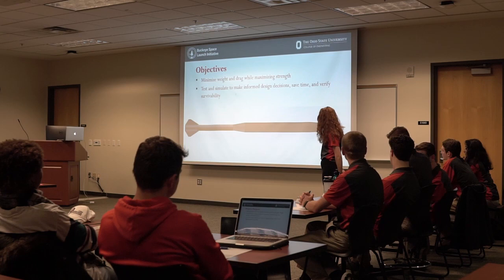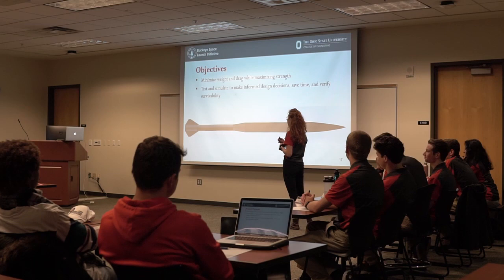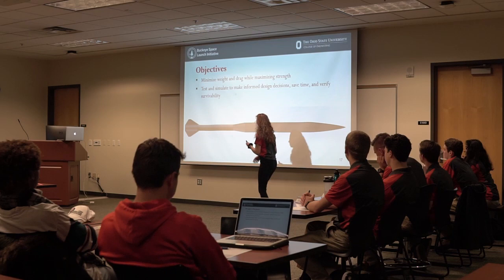So I included a picture of the full layout and assembly. Basically the same parts are going to be there. The nose cone didn't change so much from years prior, similar to the body tube and the motor tube and the fin can, but most of our changes are going to be seen here in the transition section. So I'll go over that in the next slide too.